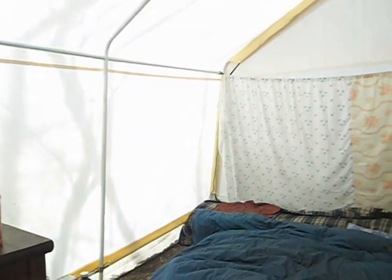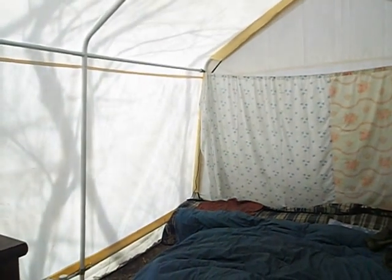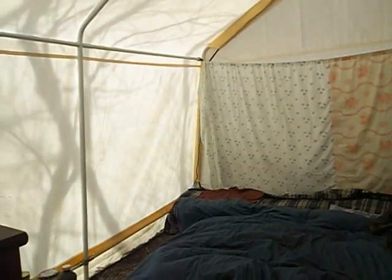And when the wind gets in it and it billows out like you're seeing it doing right now, that should help continue to keep the tent staked down and help keep it from flying up like it did on that side yesterday where we don't have curtains yet. So that's what we've done for now.